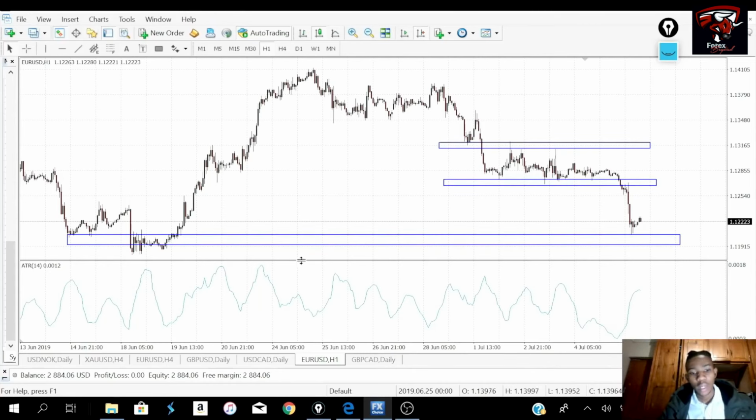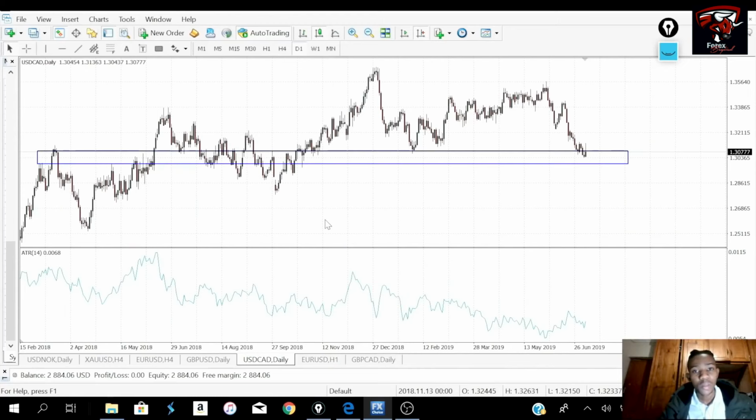Now let's quickly look at another pair. So now we have USD CAD, and it was basically moving 68 pips within its daily movement.